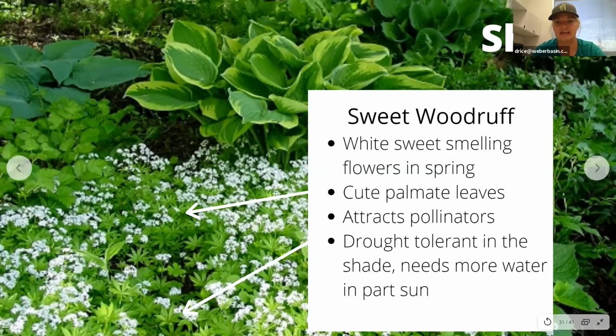does well in the shade, but you can put it in areas with a little more sun, but it will need more water if you put it in sunny areas.